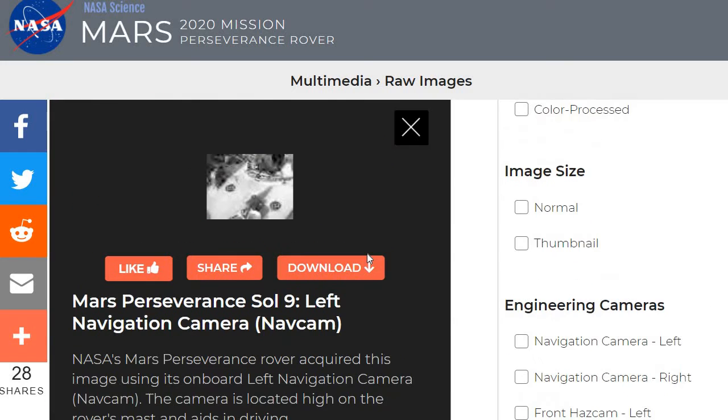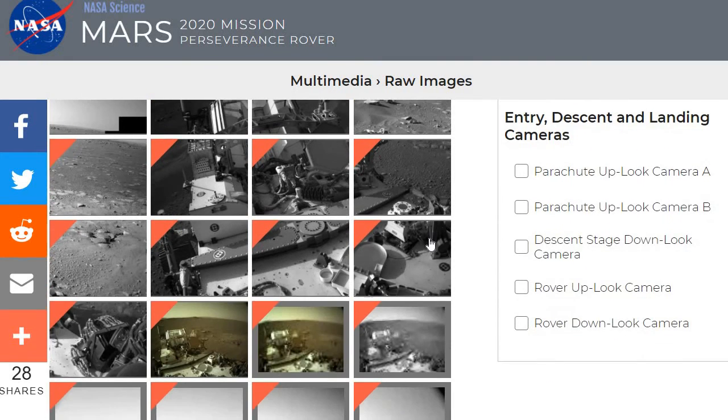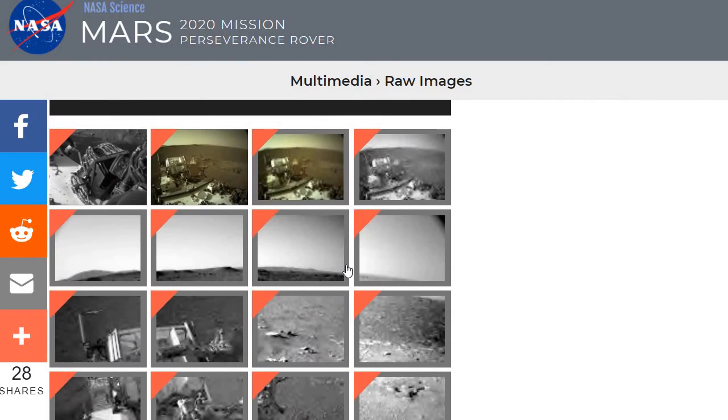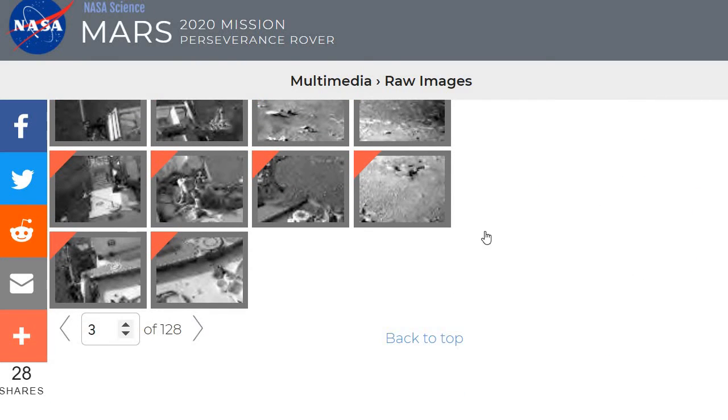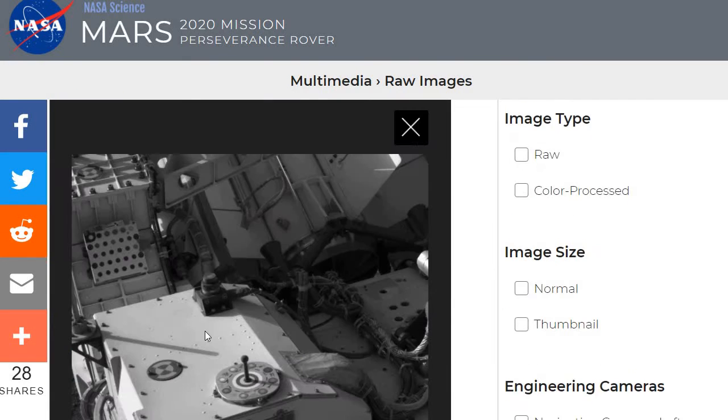Let's see here. I think we established that these things are used for navigation. These are calibration pads right here. And I think we also solved a mystery of another one based on a comment that I got. Yes, this guy right here.